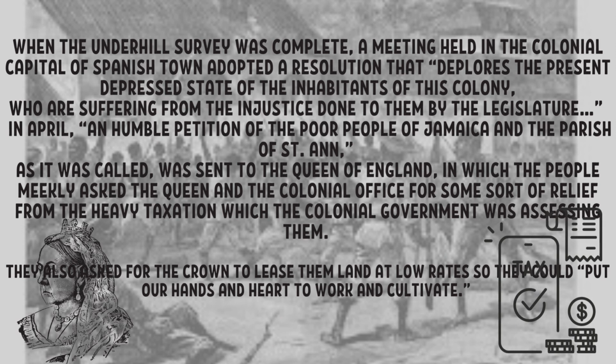When the Underhill survey was complete, a meeting held in the colonial capital of Spanish Town adopted a resolution that deplores the present depressed state of the inhabitants of this colony, who are suffering from the injustice done to them by the legislature. In April, a humble petition of the poor people of Jamaica and the parish of St. Anne, as it was called, was sent to the Queen of England, in which the people meekly asked the Queen and the Colonial Office for some sort of relief from the heavy taxation which the colonial government was assessing them. They also asked for the Crown to lease them land at low rates so they could put our hands and heart to work and cultivate.